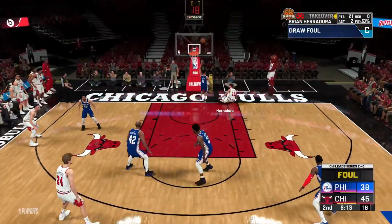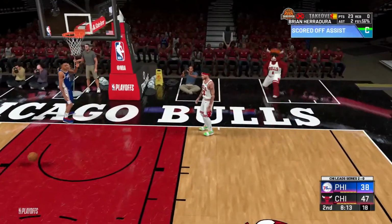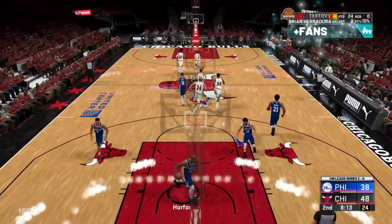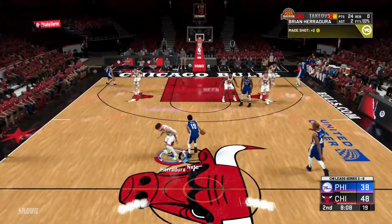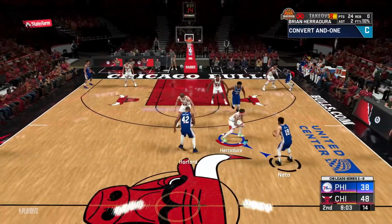Here's B. Whistle blows. Bucket is good, and he'll have a chance at the line to make it a 3-point play. An efficient facilitator when he's asked to do it. Porter with the sweet dish. The Bulls have been perfect so far from the free throw line, 6 for 6. Neto kicks to Horford. Back to Neto.